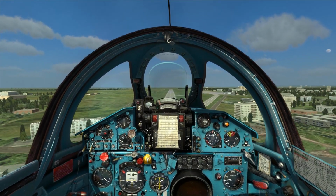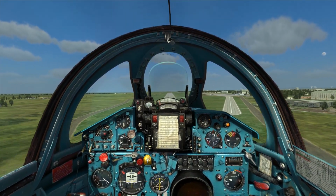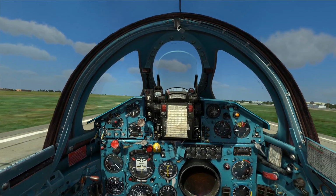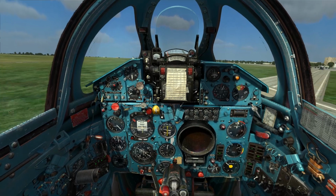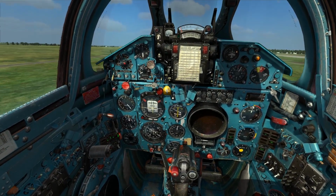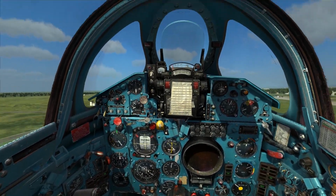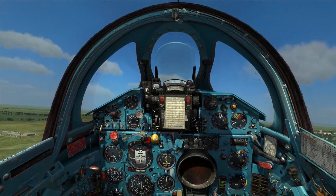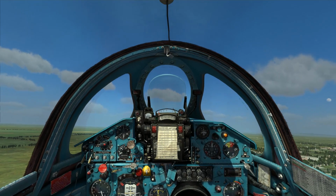Okay, now I'll just take this as a low approach. Okay, so let me go full throttle. Very, very slow response on the throttle, by the way. Okay, let me go gear up, and let me see, 400. Yeah, let me go ahead and go flaps up and trim some nose down.